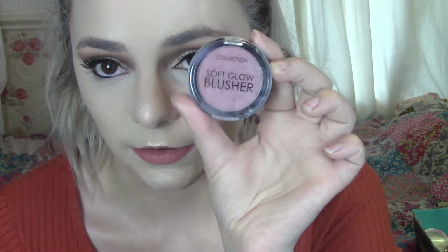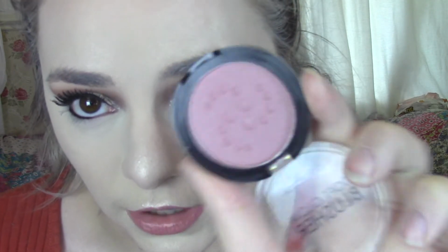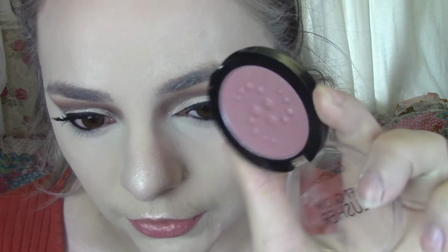I've also got a blush. This is the Soft Glow blusher in shade number 4, Trouble. It's really teeny tiny. That's what the shade looks like. I think it does come in 4 different shades. I just went for this sort of muted, cooler toned pink. So I'm just going to pop a bit of this on my cheeks, a little bit on the nose.